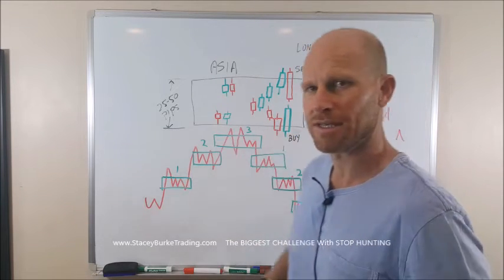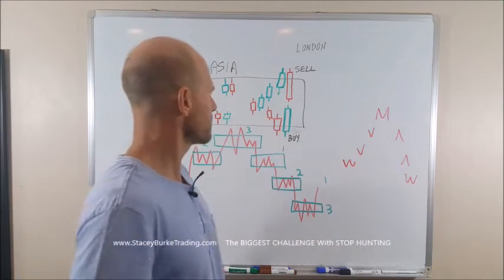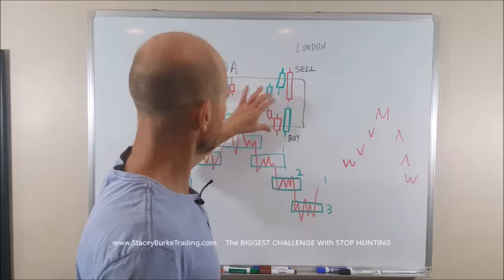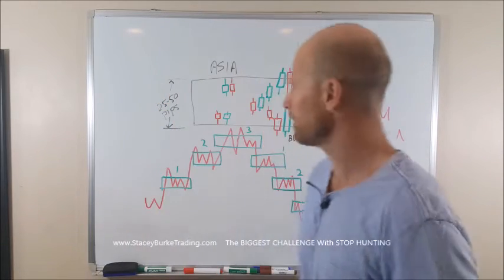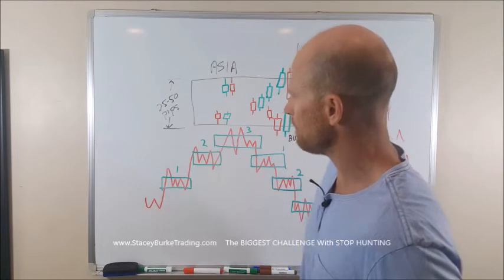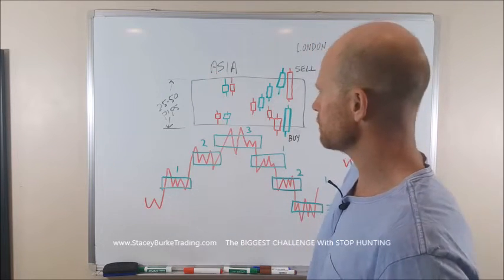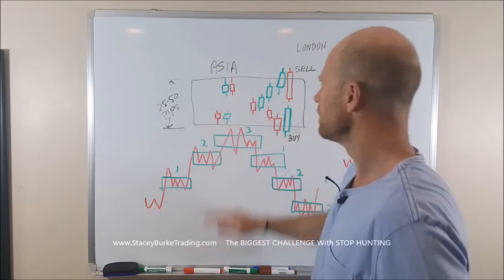And oftentimes these types of buy low, sell high setups are against everything in terms of what the retail traders will use for technical indicators. Now I've talked about identifying a 25 to 50 pip range in the Asia session. I like to see something that I can typically shape as a rectangle.